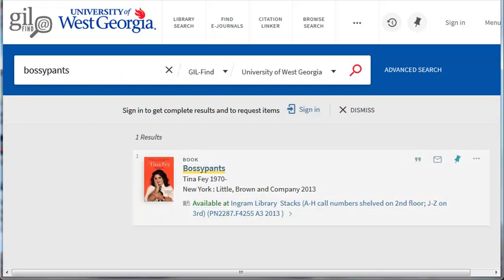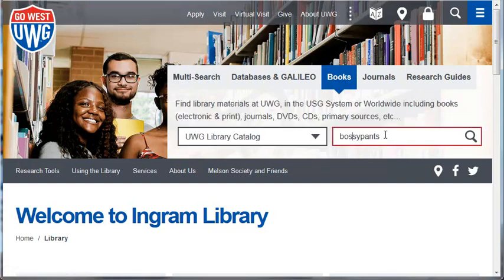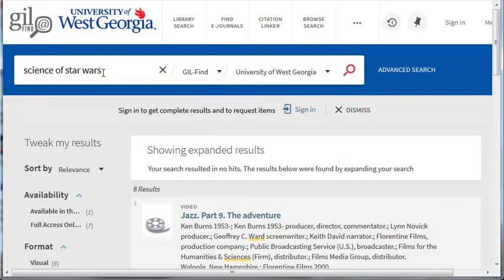Alright, let's go try another one. So this time, I'm going to look for the book, The Science of Star Wars. Again, it's a book, so I'm going to start in our Books tab. And I will just search for Science of Star Wars. Oops, that's not how you spell Star Wars. Spelling actually does really matter. Our catalog is not that forgiving.